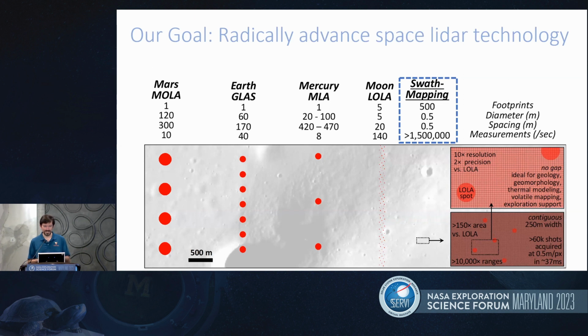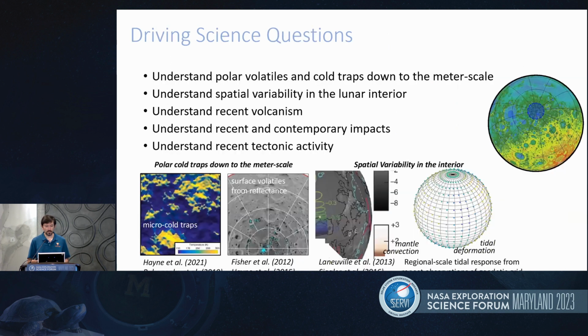There should be basically a long rectangle that is entirely red under swath mapping, where we will get a 100 to 200 meter wide swath that is completely mapped at the same sub-meter resolution along track and cross track. And so that means that we'll get more than 1 million measurements per second, compared to about a dozen to 100 for current technology. You can see on the zoom images on the right that that will afford a much better data set for anything to do with science and technology, for hazard detection and mission planning also on the surface. And so we think we have a technology that can achieve that.